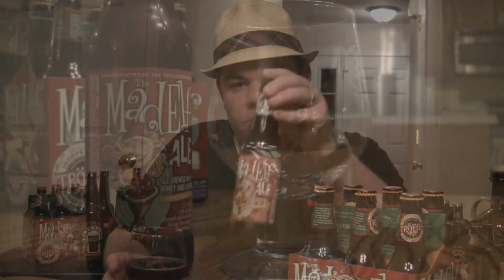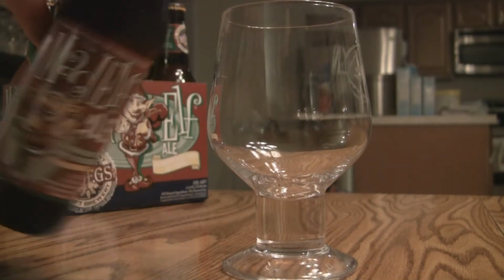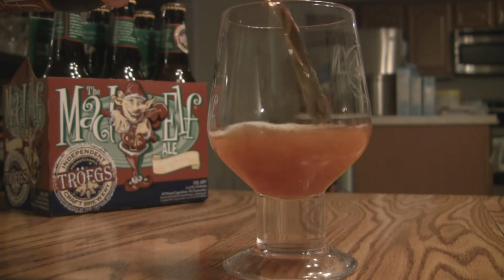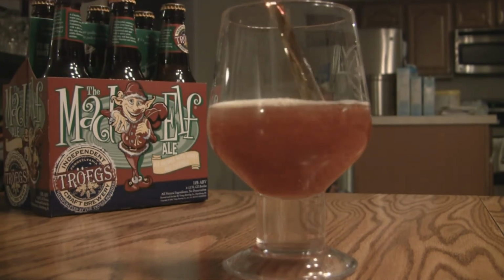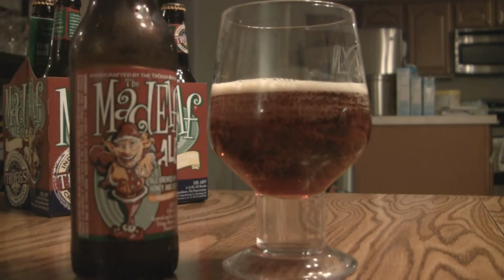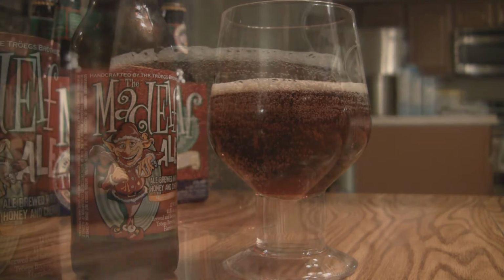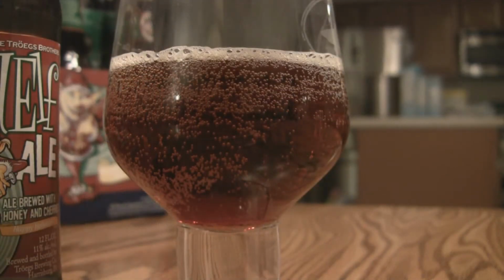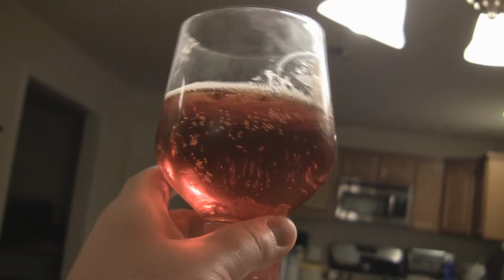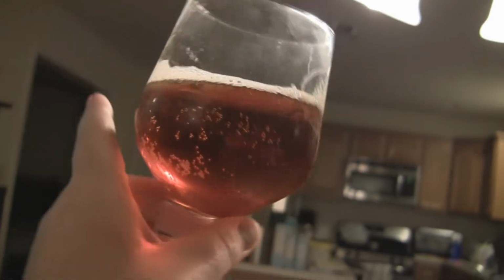All right, so the appearance on Troegs Mad Elf. An absolutely gorgeous, really deep dark red, carbonation streaming off the bottom of the glass. Very little head, as you guys would predict on an 11% beer. Almost nothing. Lots of alcohol lacing in there. It's just a very strange looking beer. It doesn't fit into any categories, so don't even try. It is the Mad Elf.